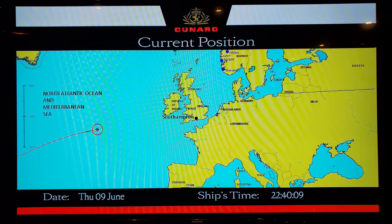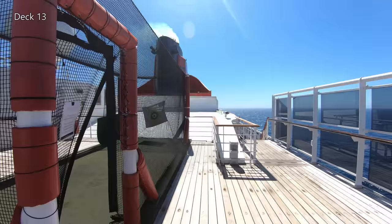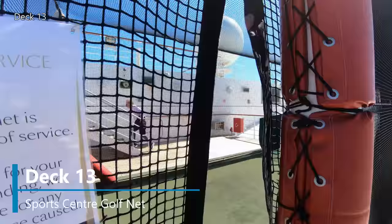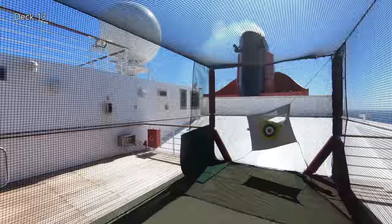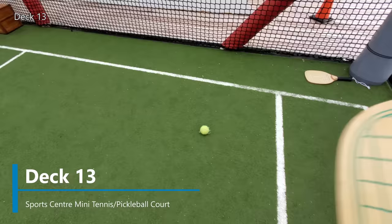Now let's step back outside the pavilion pool and up these stairs to deck 13 to the sports center. It's basically two areas enclosed by netting. The first on the port side is for those who want to practice their golf swing, though during our crossing it was out of service, so no club or golf ball was available. The larger area on the starboard side is a mini tennis court that's suitable for some fun paddleball or pickleball sessions.